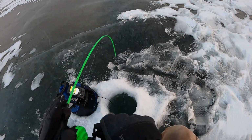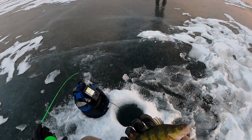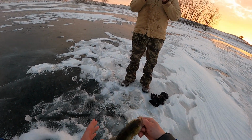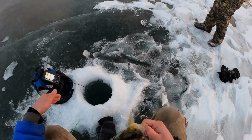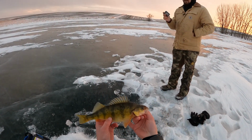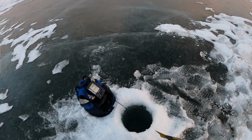There we go. I'm on. That's a good one. Good one, maybe. Oh, yeah. Look at that. Oh, that's a tank. That might be 12, dude. Damn, that is a tanker, dude. Oh, right in the corner of the mouth with that 64th. Oh, she just popped out. Golly, that's the biggest of the day by far. That might be 11. Yeah, it could be. You want to get a measurement on her? Yeah, let's go get a measurement on her.